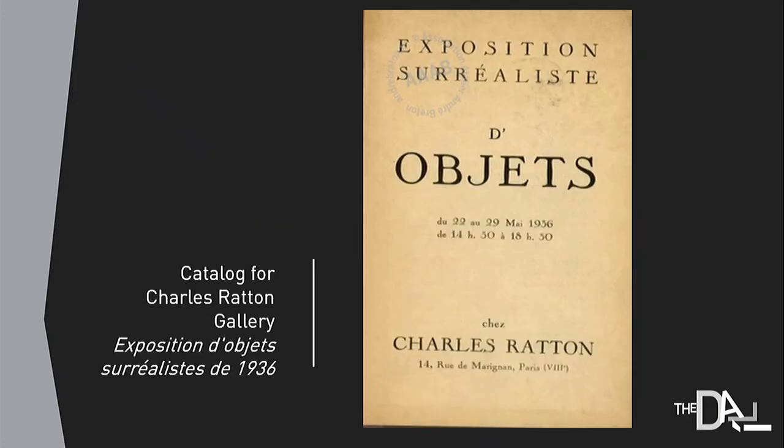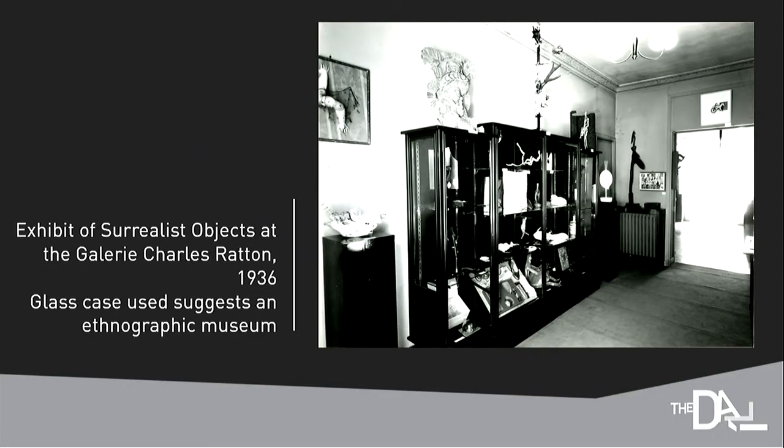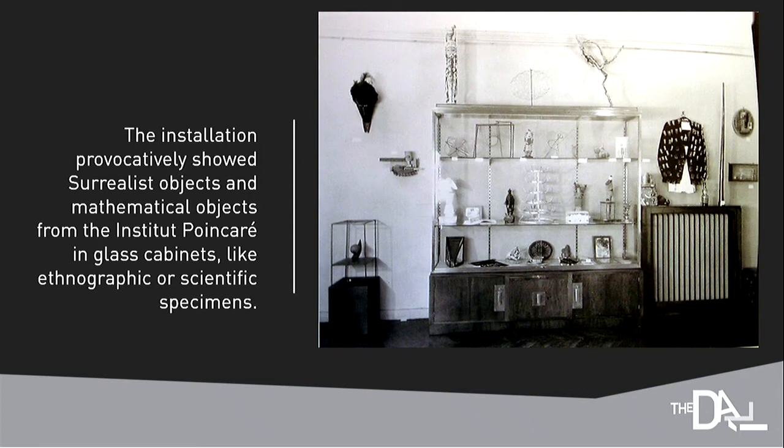And this leads to a really sensational exhibition for 1 week, only 8 days, at the Charles Rattan Gallery. The gallery was a place where there was a lot of African and Western Pacific art objects being sold. But for this one week, they took over the galleries with surrealism. And what was interesting is that they placed many of the objects in glass cases and on particular shelves in a way that suggests almost an ethnographic museum display. So it wasn't just art objects as sculpture, but rather as something to be studied and revealing truth that maybe we were unaware of. The installation's provocative.